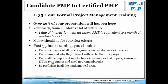The 35-hour formal project management training. Here, it is not part of the candidate PMP, but I think it is very important. Over 40% of your preparation will happen here.